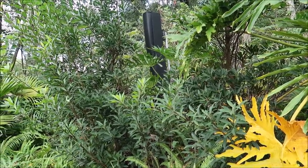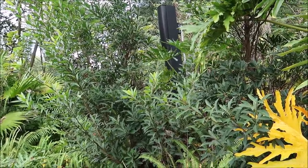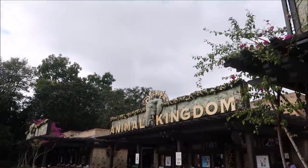Do you hear it? Decorations all on the Animal Kingdom sign.